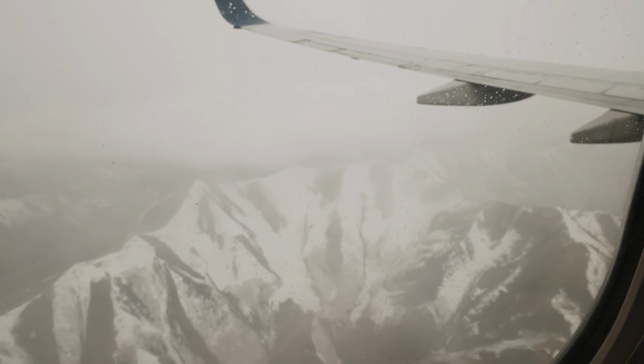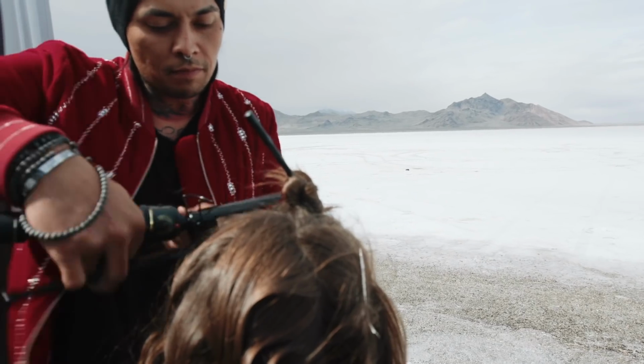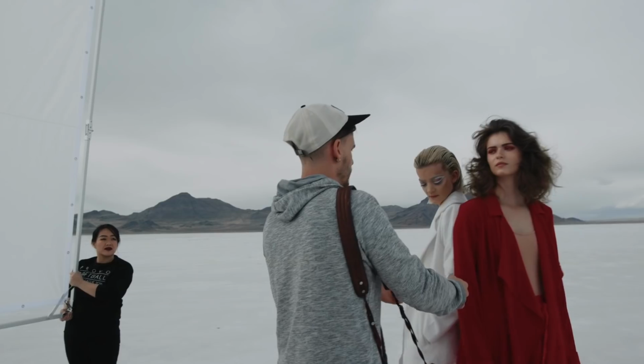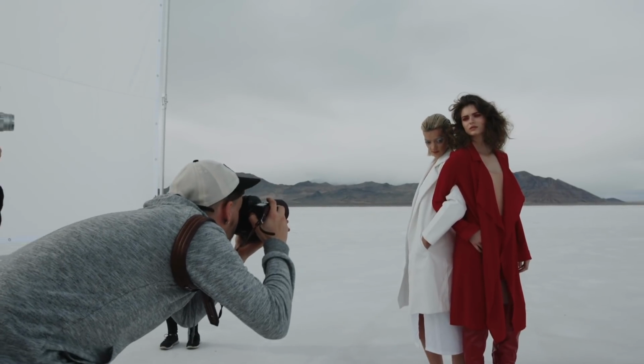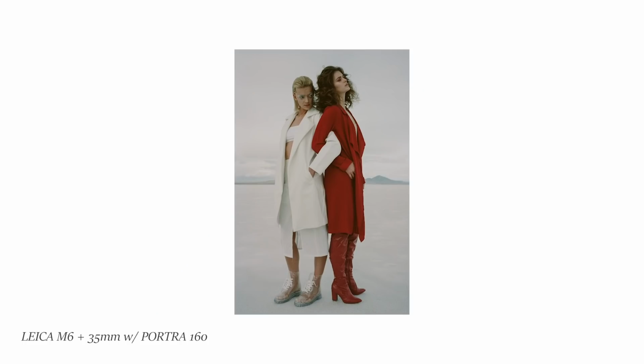So this shoot, we actually flew to Utah and we had just like 24 hours to get the shoot done and get back. Yeah, we woke up super early for it and we were all super tired, but we were running on the adrenaline of the cool shoot. Usually we have to worry about shooting behind the scenes footage. We have to worry about producing the shoot. We have to worry about all these other things in addition to taking the photos.